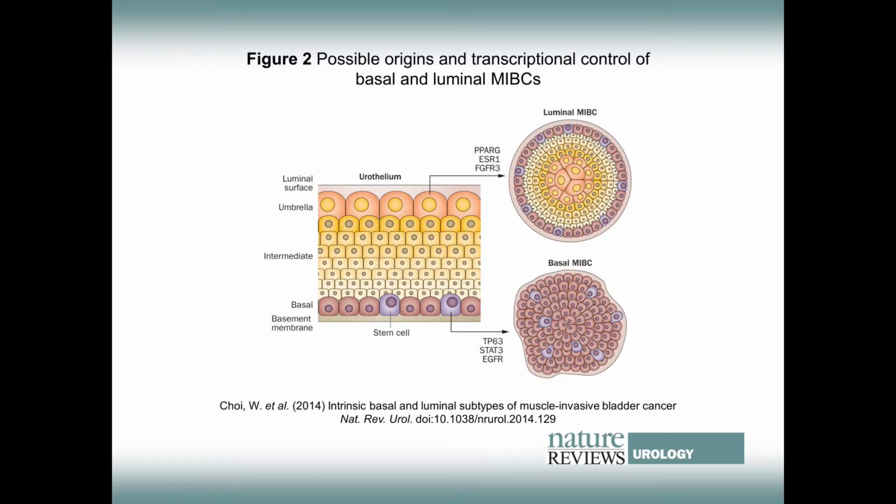This, I think, is a very nice picture from Dr. Choi, who is now at Johns Hopkins, which again shows not only the subtyping, but I think also reflects some of that two-component approach, where we see some tumors that are more luminal, perhaps more papillary, more FGFR3 mutations that might arise from more of the inner layer of the urothelium. So these are the cells that most closely line where the urine is. The urine would be in this part of the bladder, and these are the most well-differentiated cells. These tumors appear more luminal in nature. We see FGFR3 mutations, PPAR gamma expression.